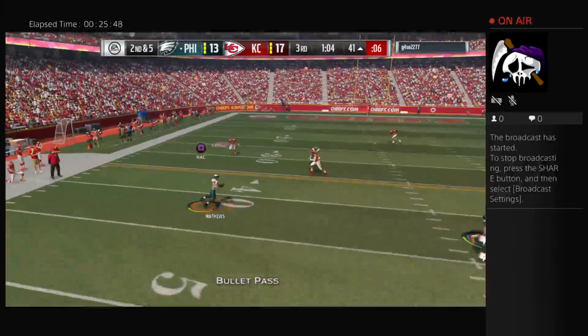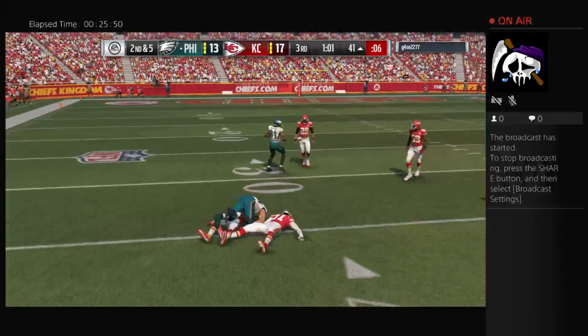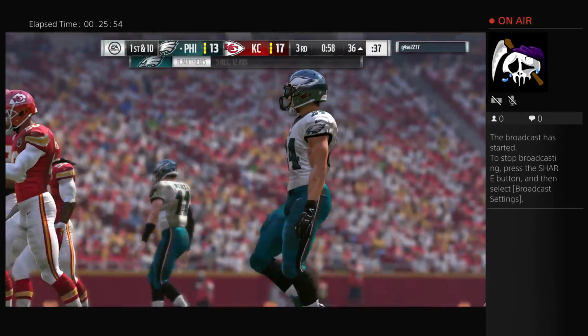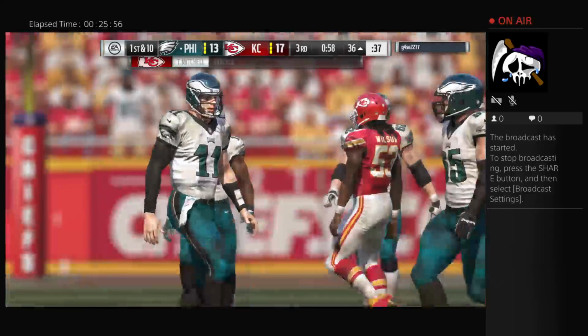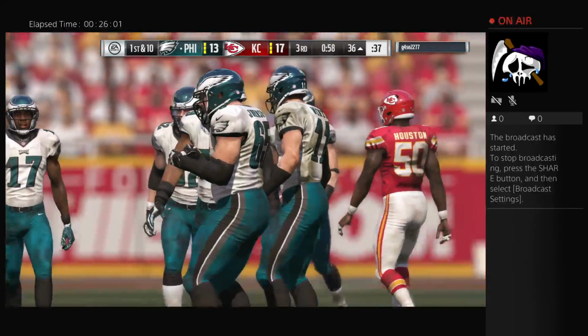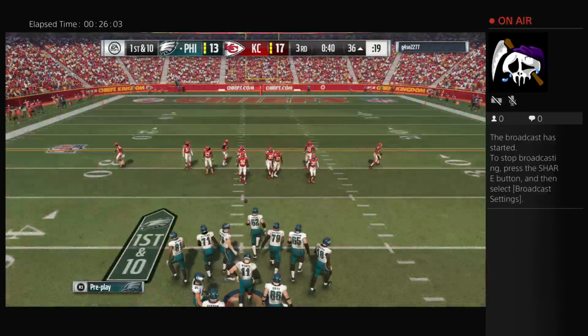Wentz to throw on second down. He's going to hit his man out of the backfield, complete. And 5 yards on the play there, and the drive will continue. I know most of the time when the ball's in the air, you're thinking wide receiver, tight end, but running backs, they can be a big part of any passing offense nowadays.